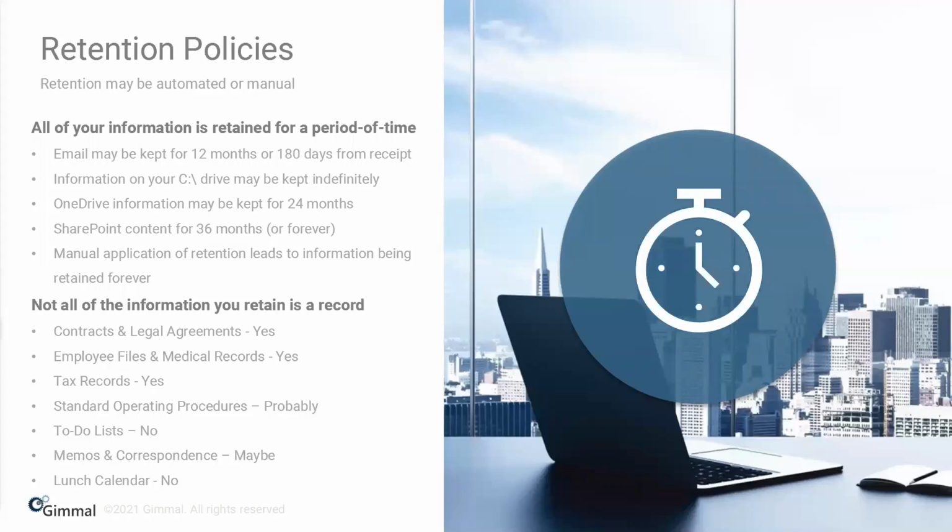And then, retention is a little different from records management because not everything that gets retained is necessarily a record. Again, think about the content you deal with day in and day out, the types of information that crosses your desk. Some of it may be a record, some of it's not. Contracts and legal agreements, probably a record. Employee files, medical records, those are records, right? Tax records, records in the name, so we'll say yes. Standard operating procedures or policies, most likely, right? The draft copies of them may not be, but the final approved standard operating procedure probably is, right?